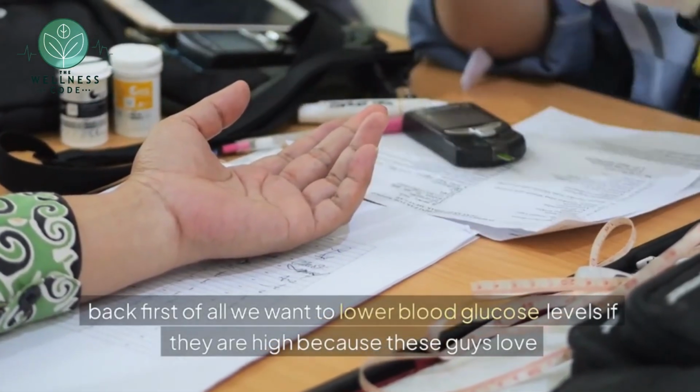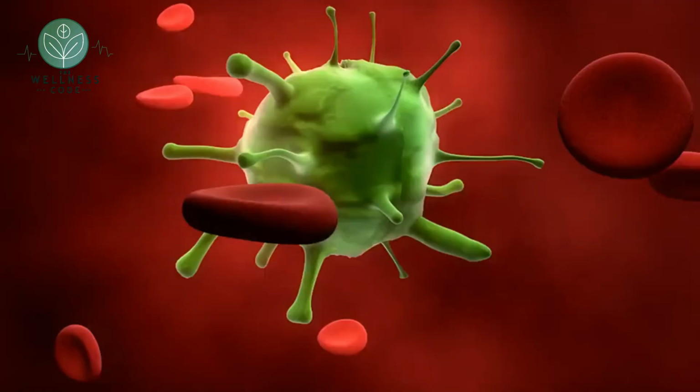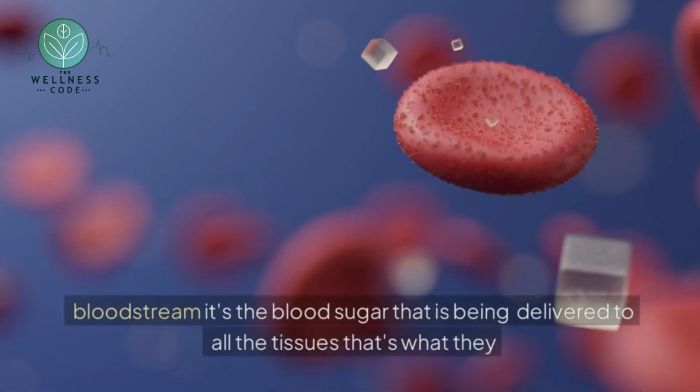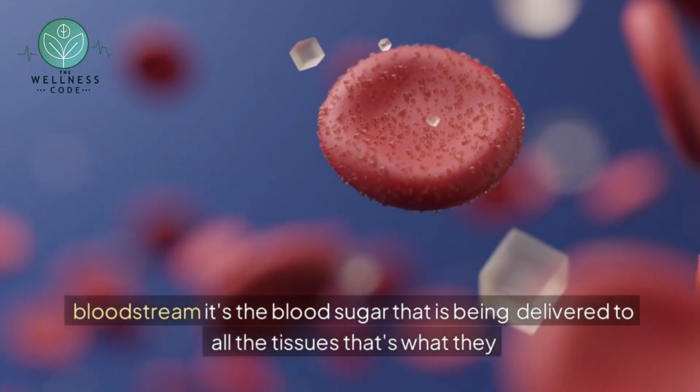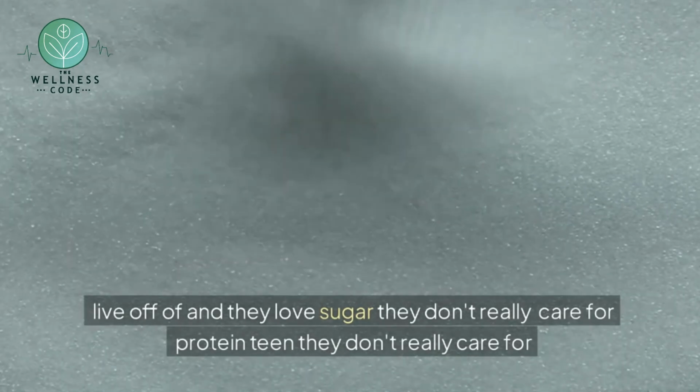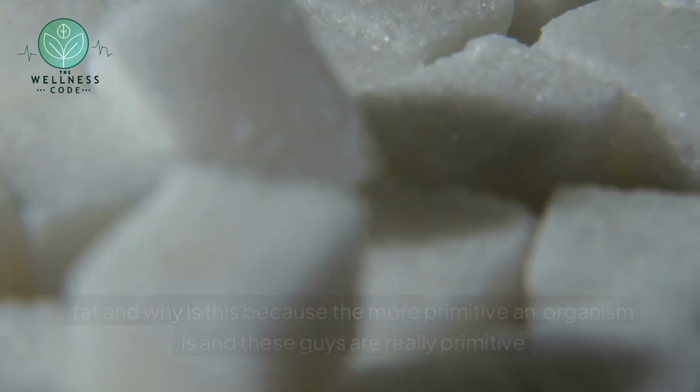First of all, we want to lower blood glucose levels if they are high, because these guys love sugar, and they're not feeding directly off the sugar that you're eating, they're feeding off your bloodstream. It's the blood sugar that is being delivered to all the tissues. That's what they live off of, and they love sugar. They don't really care for protein, they don't really care for fat.